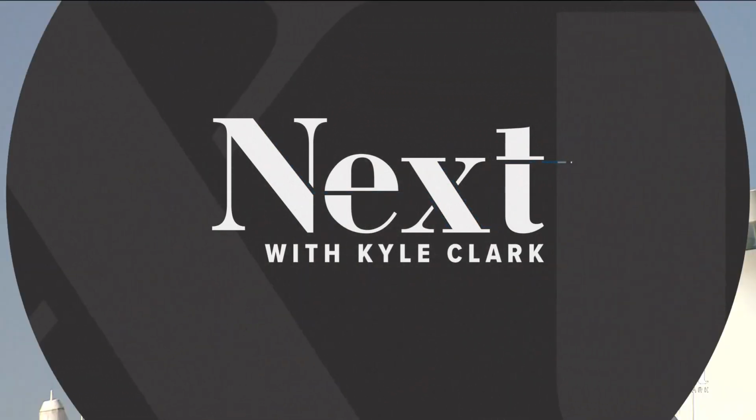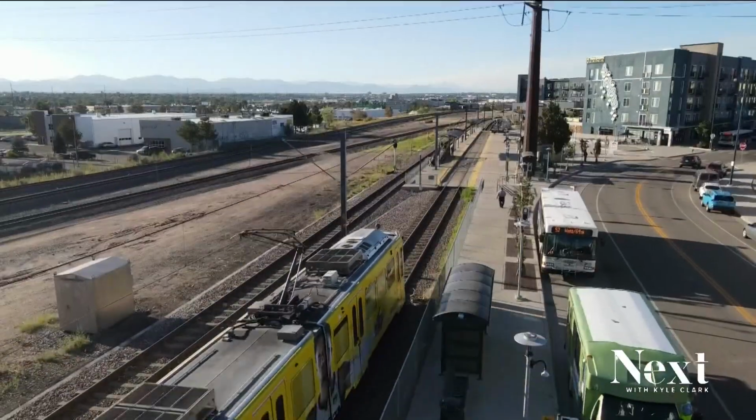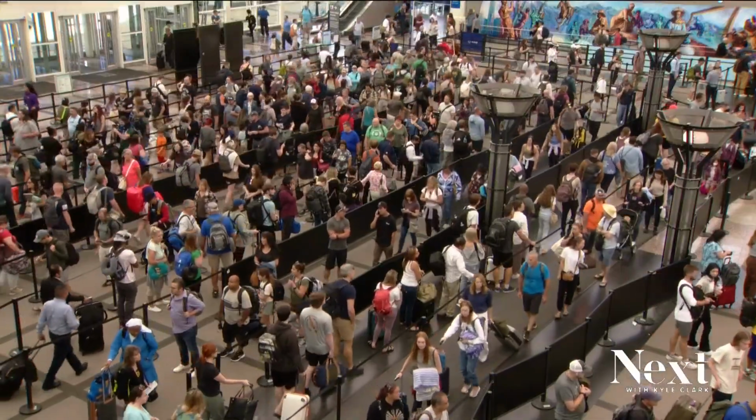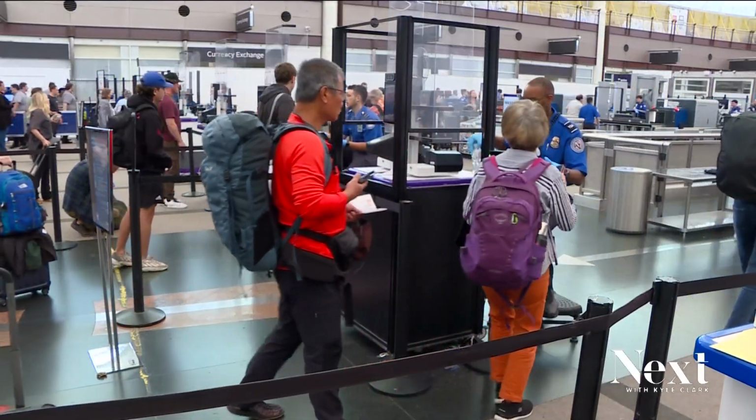Picture the perfect day at DIA. I know, it's going to take some imagination. But let's pretend the A-line's running and South Security does not wrap around baggage claim. You get to the front of the line, show your Colorado driver's license, and that's the end of the DIA dream. I can't be specific about what was going wrong, but I can tell you when it was brought to our attention, we worked on it.